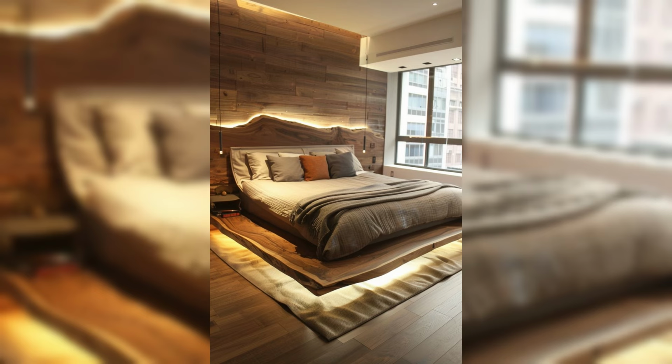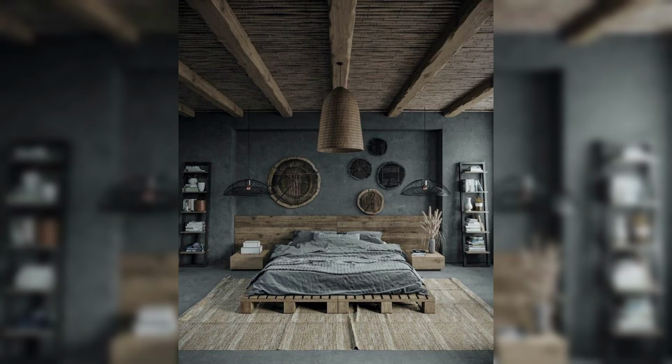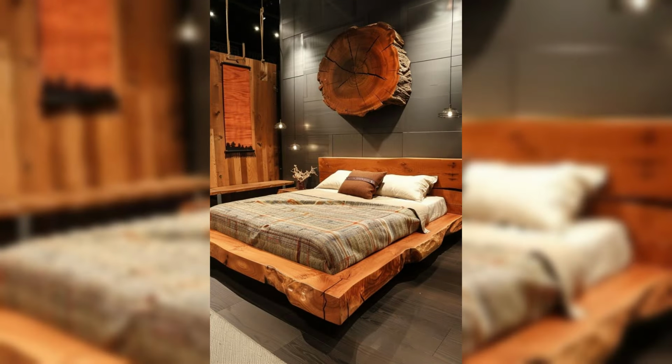It's not just about bringing nature indoors. It's about letting nature set the rhythm. Letting each night begin and end beside a curve that wasn't measured or designed, but simply found. That, in all its irregularity, invites you to rest not perfectly, but fully. Because when your bed is made from a tree that still remembers the forest, sleep feels different.